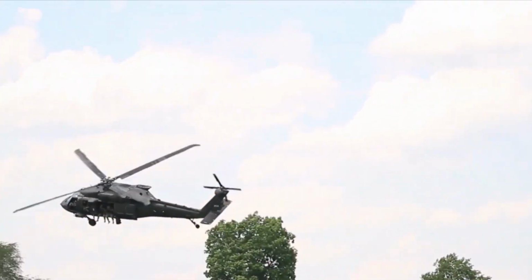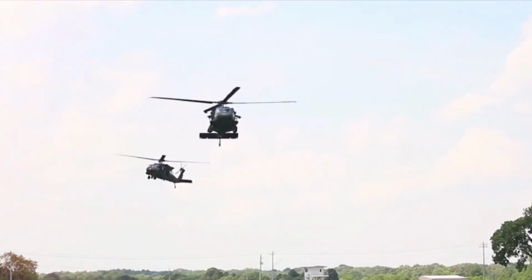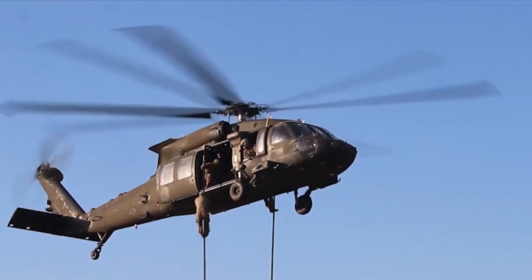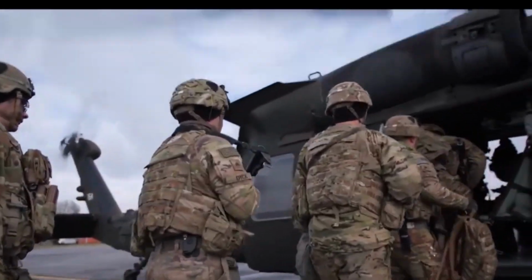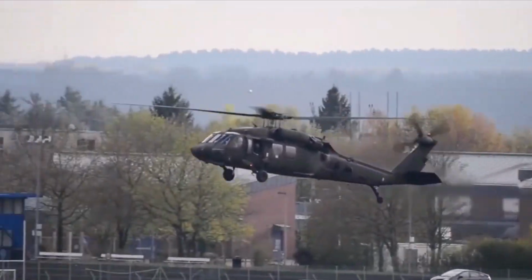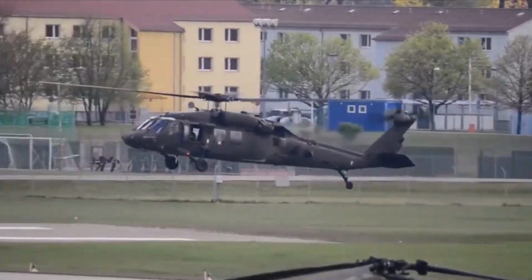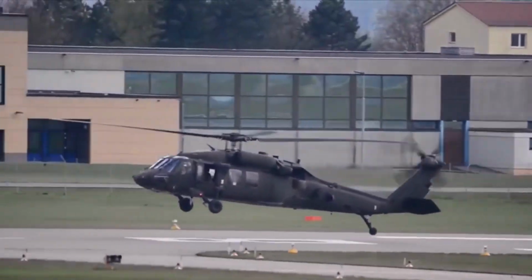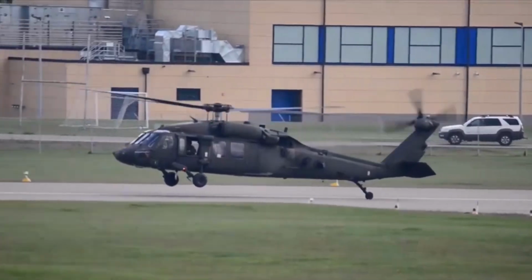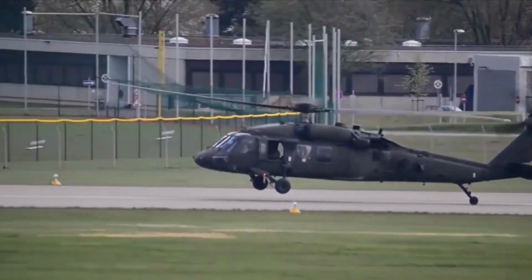Its combat debut occurred during Operation Urgent Fury in Grenada in 1983, where it transported troops and supplies under fire. In Operation Gothic Serpent in Somalia, immortalized by the film Black Hawk Down, the UH-60 played a central role in the mission to capture Somali warlords. Although two Black Hawks were shot down during the operation, their crews displayed extraordinary bravery, further elevating the helicopter's iconic status.